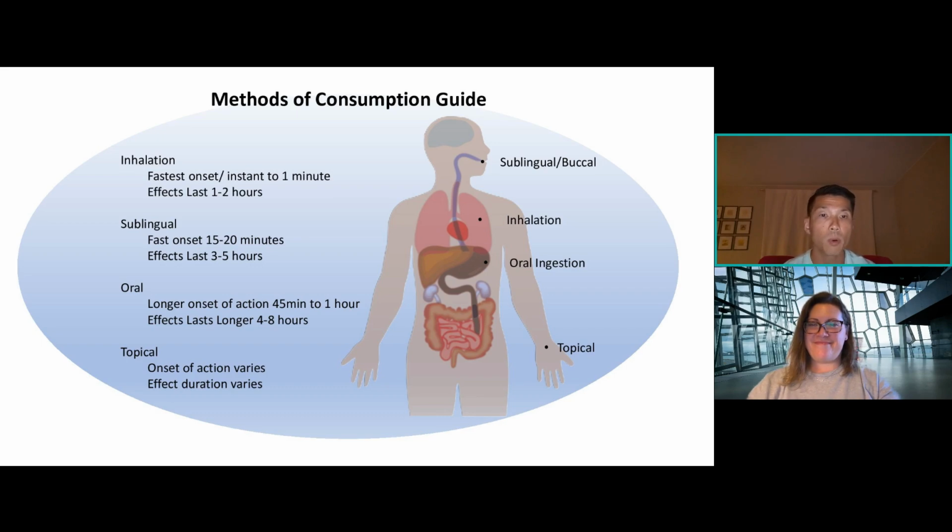Suppositories is a good point. Suppositories, I don't have it on here just because it's not as popular right now, but it is an effective route, especially when you're trying to, again, bypass the stomach. And for people that have nausea and things like that, it's a good route of administration, just because you're not getting into the stomach and having somebody have to throw it up if they're sick.